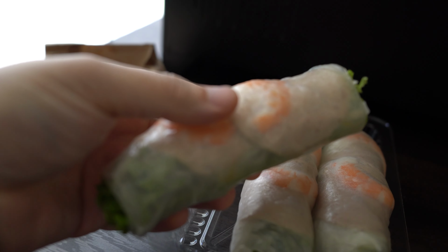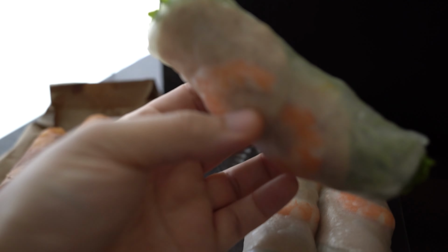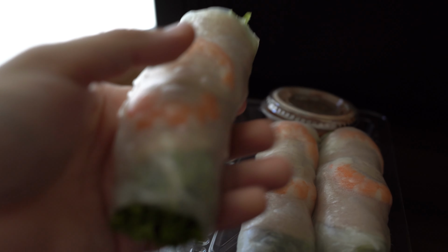And to be honest, this is one of the bigger ones I've ever had. Most of the time at Vietnamese restaurants, they'll take two of these, cut them in half, and that's usually your order. And it costs like, I don't know, between $6-7. This was three big ones for $9, which is about on par for what you would pay.